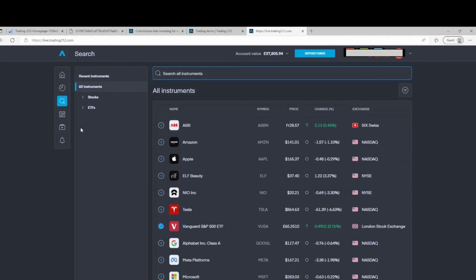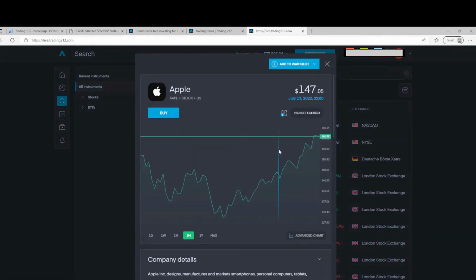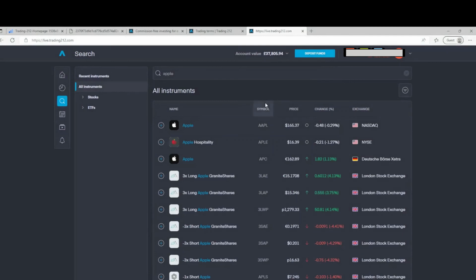You've also got the search feature, obviously, for looking for any new stock. So you can search whatever you like. If you want to buy Apple stock, you can just search for that and open up their particular stock and look to buy or look at the chart or whatever you like. Look at fundamentals and that sort of thing.